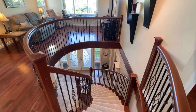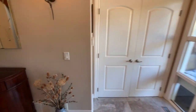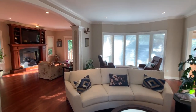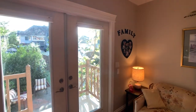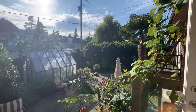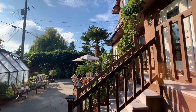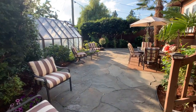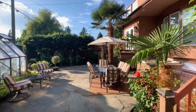All right, heading back downstairs. We're just gonna make our way through the main level and into the backyard to give you a feel for the grounds. All right, here, just off those doors from the family room into the backyard. Flagstone patio. Just has a tropical feel back here. Really nice.